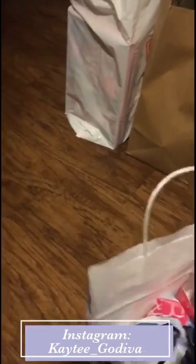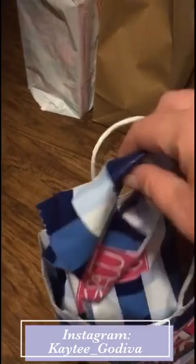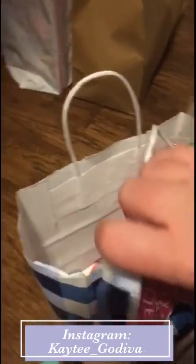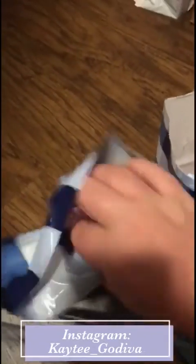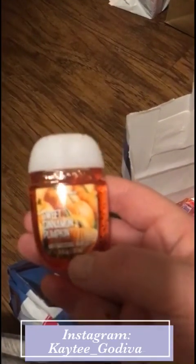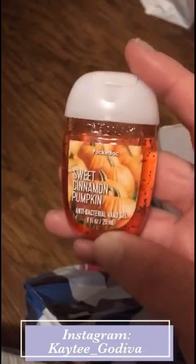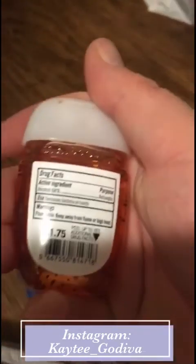I already got stuff at the 75% semi-annual sale, but we were by it, so I figured I'd go into it. And then I was almost out of, I got that hand sanitizer at the mall that I showed you guys when I went to that Mother's Day thing. So they had their fall scent. They didn't have any fall scents for body spray or lotion. So that was frustrating. But I got the sweet cinnamon pumpkin hand sanitizer for my purse. This was $1.75. It was $1.89 with tax. And then I'm going to wait to show you guys the last most exciting part for me.